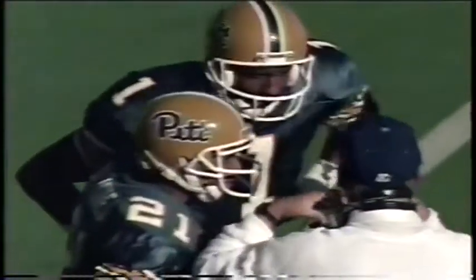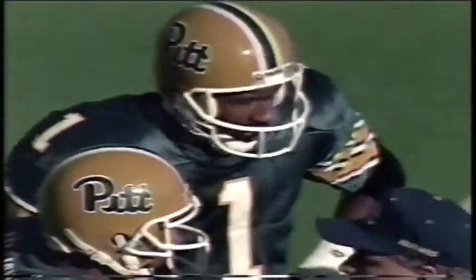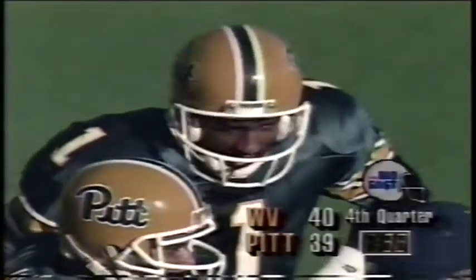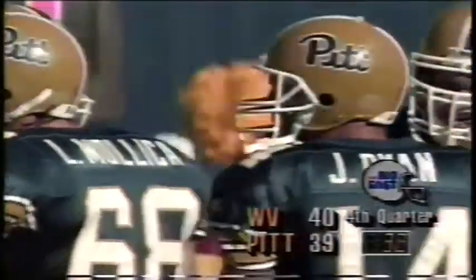And John Ryan putting up all these numbers today in relief of Sean Fitzgerald. A lot of credit to the Pitt defense, but that doesn't mean anything. What happens now is the game. They've got to score the two-point conversion. I love this. Ryan, 19 for 34, 393 yards, four touchdowns. Yeah, the tie would get you nothing. Plus, it's not automatic.